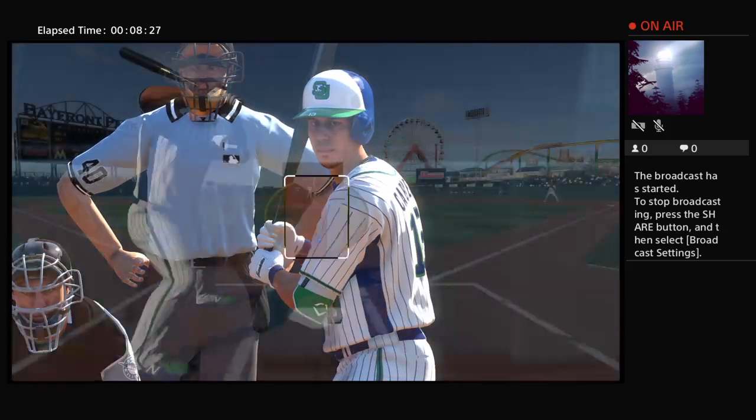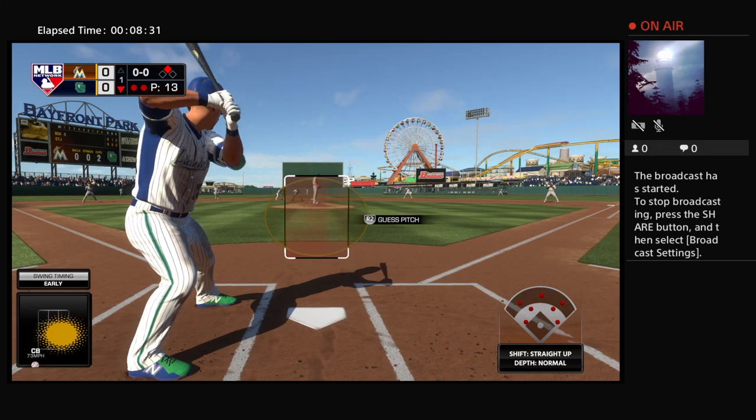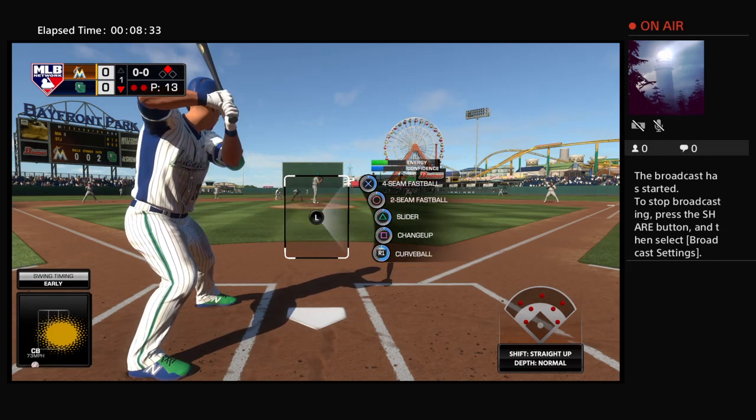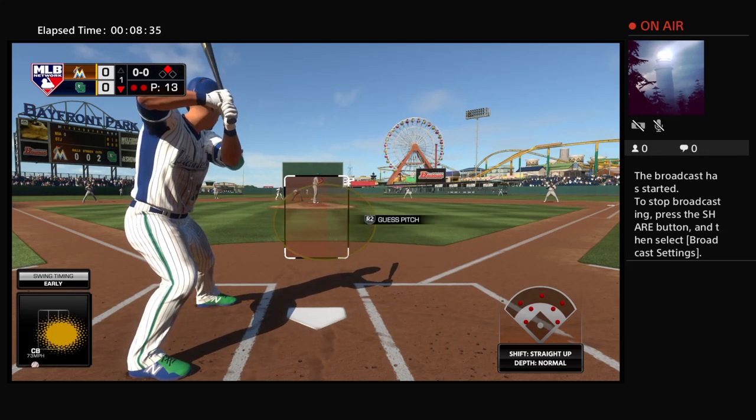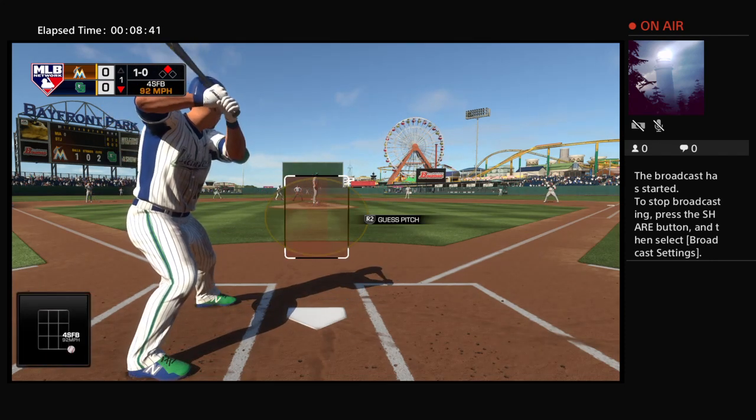Batting fourth, second baseman, Asdrubal Cabrera. Chen sets. First pitch on its way. Outside. And that one just missed outside.